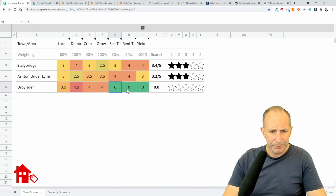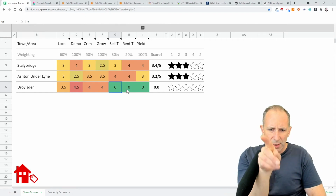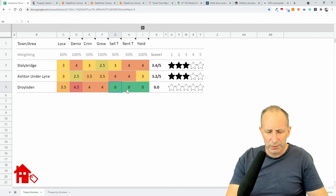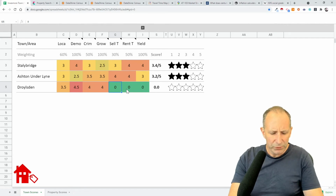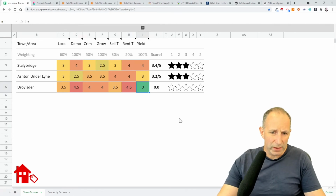So for sell time, arguably there's a balance. If an area is so red hot, then it's just difficult to get a bite at the right properties. So it's an odd thing. It's kind of like a curve where if it's really slow, it's an avoid because there's something wrong with the local market, and if it's really hot, it's just too competitive. For me, this is a 3.5. It's hot, it's not over hot. Rent time, my goodness, that's a 4.5. It's absolutely flying out. Okay, so now the next question is yield, and then we get the final score.